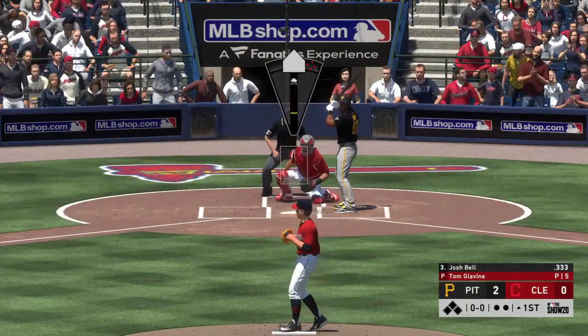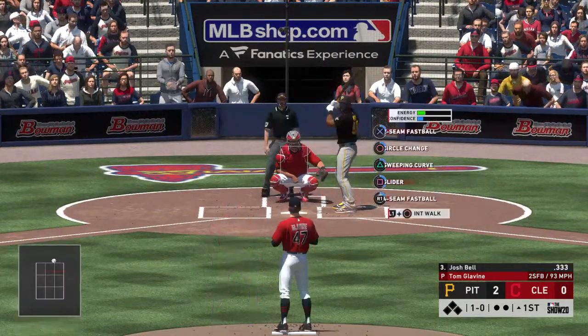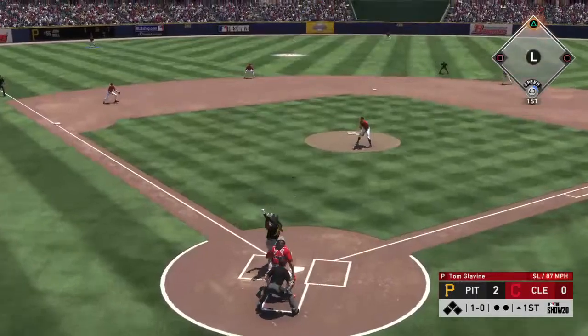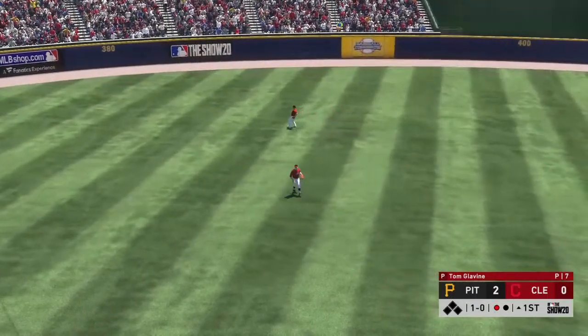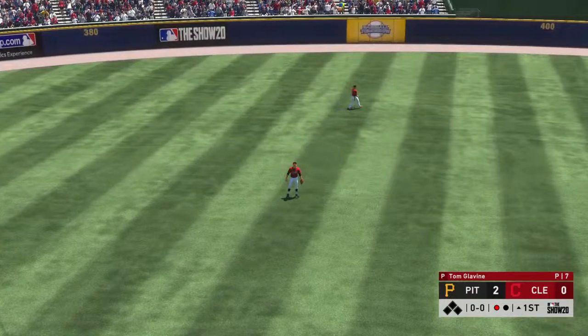So that'll bring up Josh Bell, as he'll look at a fastball too high for ball one. Swung on and lifted in the air to left center. Matthews ranges to his left as he tracks this one down in left center for the first out.